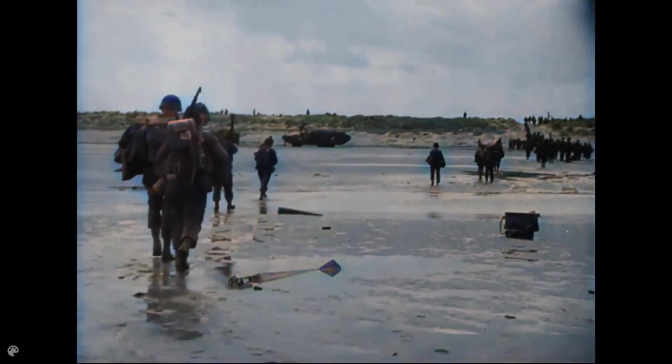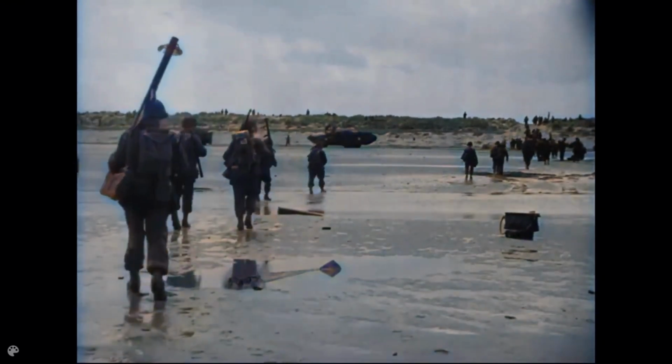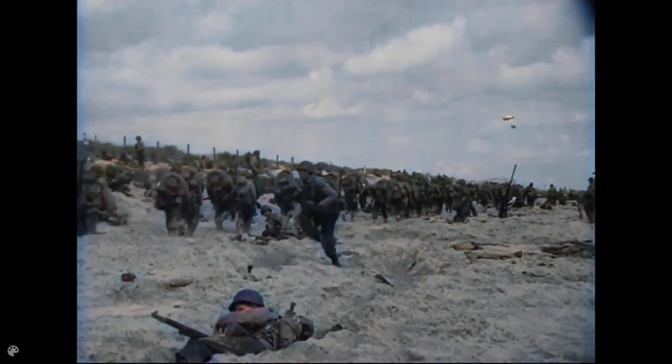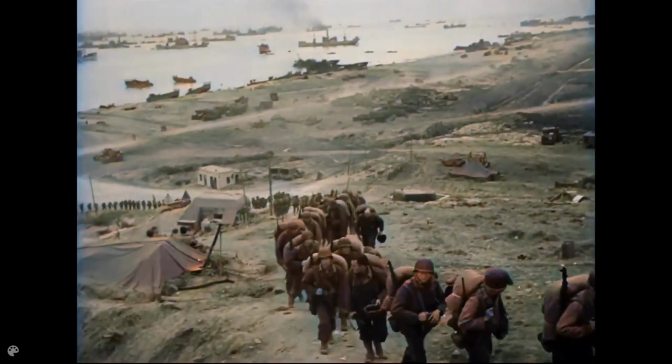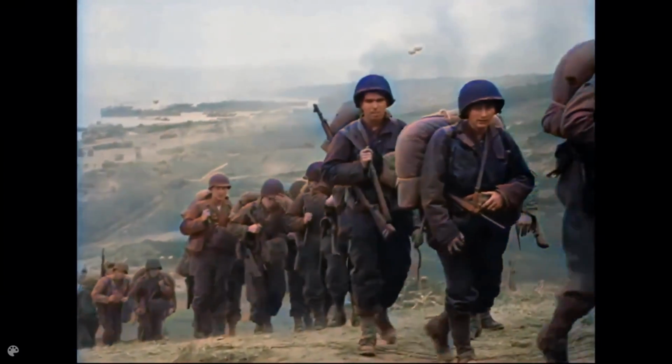The amphibious landings were preceded by extensive aerial and naval bombardment and an airborne assault, the landing of 24,000 American, British, and Canadian airborne troops shortly after midnight. Allied infantry and armored divisions began landing on the coast of France at 6:30. The target 50-mile stretch of the Normandy coast was divided into 5 sectors: Utah, Omaha, Gold, Juno, and Sword.